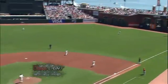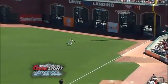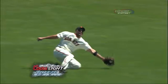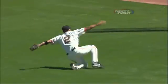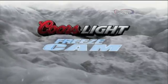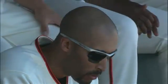Freeze cam. In every game where there's a possible no-hitter, there comes a play that is magnificent, and this is that play. It was with one out in the first inning, Eric Burns going the other way, and Randy Winn making a spectacular shoestring grab to deny the base hit and put a big 0 there in the hit column. And that is where it is today.